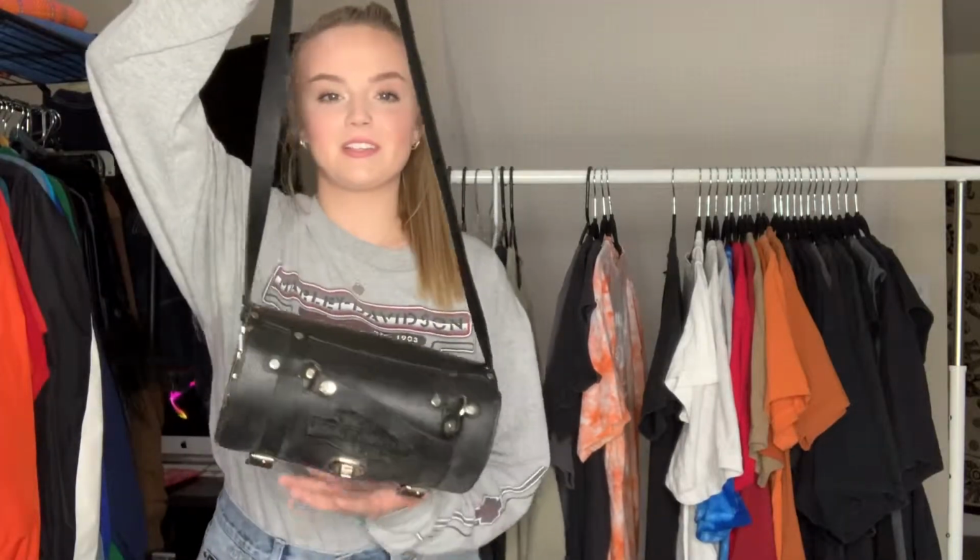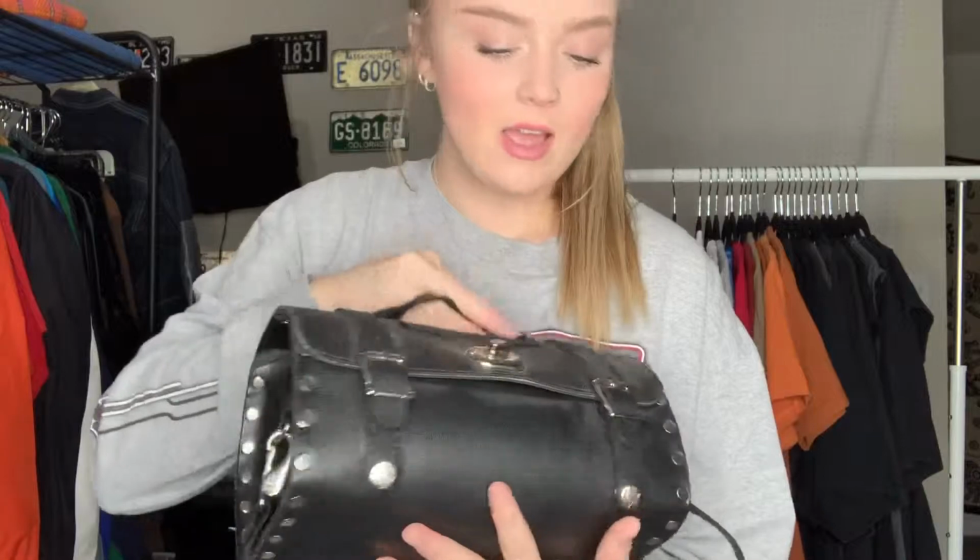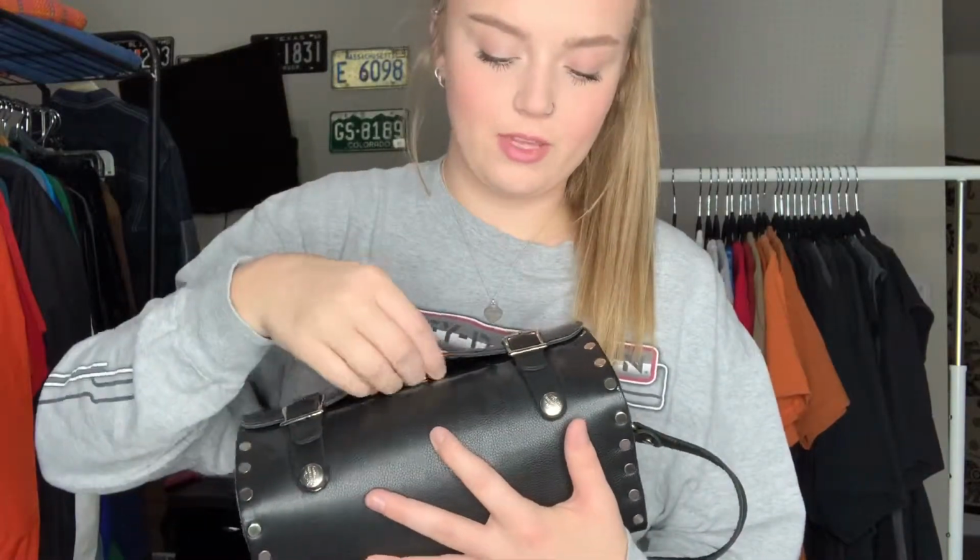And yeah, so this first piece that I'm going to show you guys is one that I am so in love with, and I have not worn it yet because I'm just really nervous to. But I did pick this one up off of Depop because I had never seen anything like it, and it is a Harley Davidson purse, and it looks like this. I think this is the coolest piece of Harley that I own. I am so in love with it.